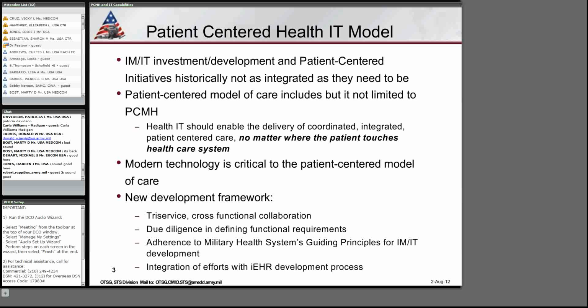So in the process of developing this concept of patient-centered health IT, we've worked through a lot of issues that have confounded us in the health IT environment for many, many years. And we're really beginning to break down stovepipes. We're really beginning to work together collaboratively. We've developed a tri-service, cross-functional group of collaborators working on this concept of patient-centered health IT. We've really done due diligence in defining what the true functional requirements are to support and enable patient-centered care. We are definitely adhering to the MHS's guiding principles for IMIT development, and I'll explain those in a moment. And we are working very hard to integrate these efforts with the long-term plan of the development of the IEHR, so that we don't have to throw everything away and start over again when the IEHR is released.